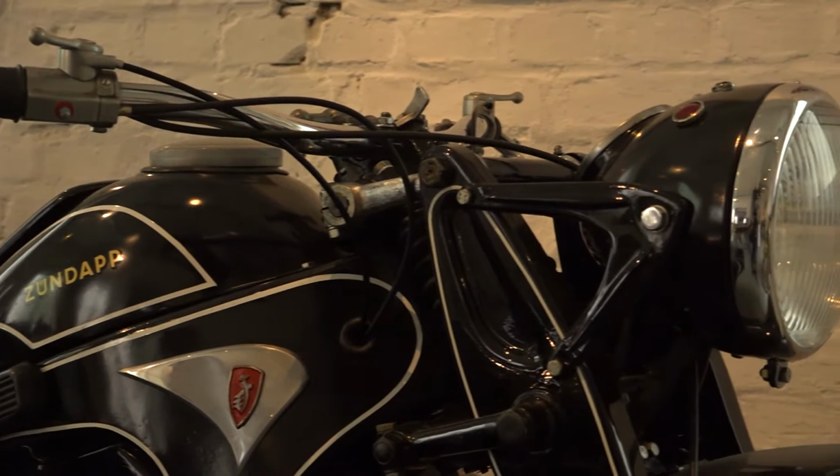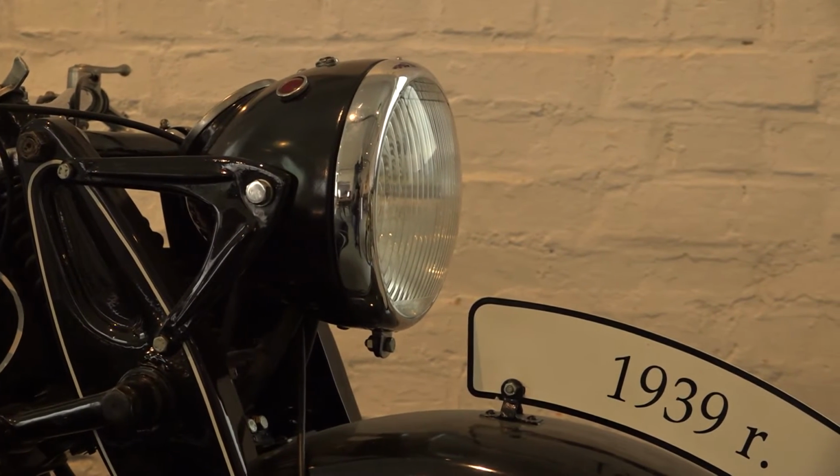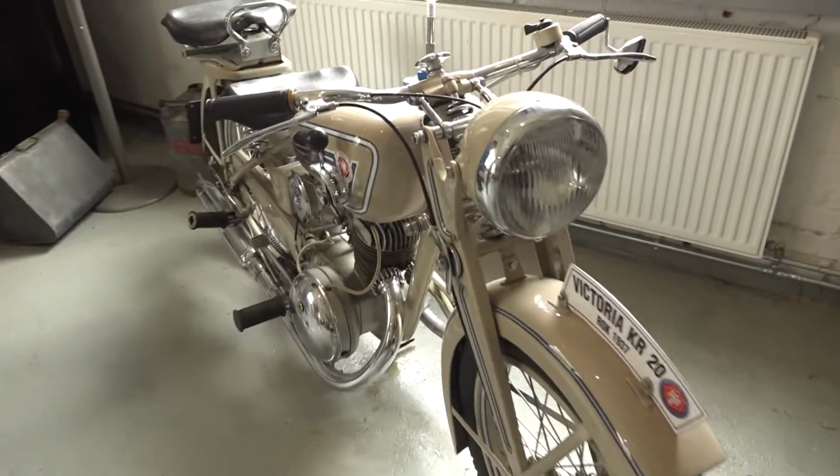Dobrze, prowadzimy. Okay, this is a German motorcycle, it's very popular in Poland. Oh, this is wonderful, look at this. What is this? Co to jest?